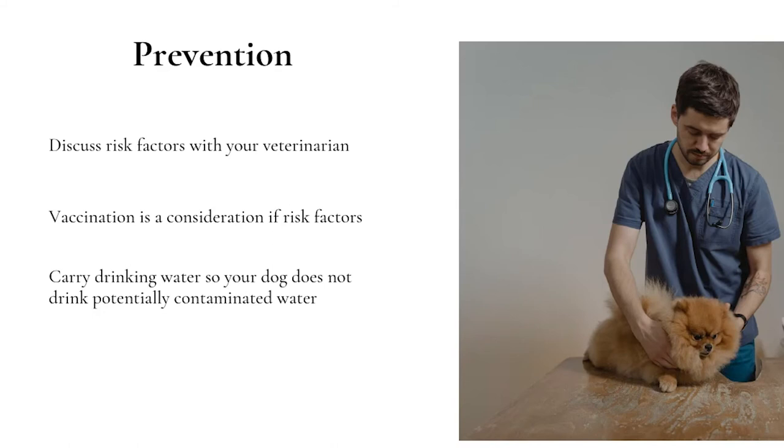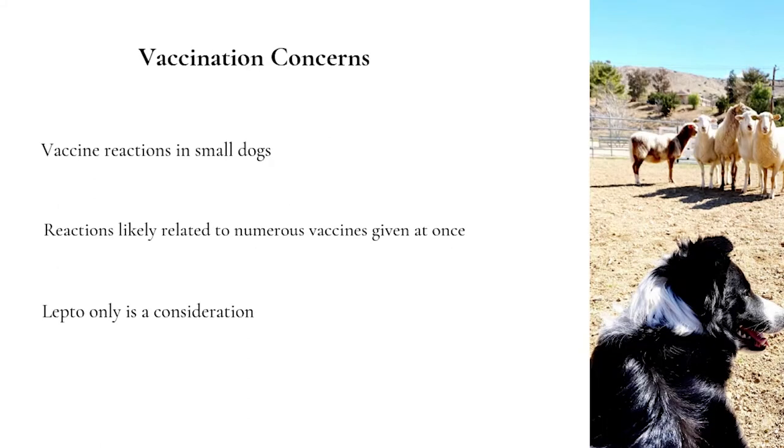Prevention involves avoiding contact with wildlife, rodents, and livestock, or areas where they urinate. Remove brush from areas that could become a haven for wildlife in your yard. Discuss with your veterinarian your risk factors, especially if your dog frequents social situations such as daycare, dog parks, and boarding facilities. If your dog has risk factors, consider choosing the vaccine for lepto only.